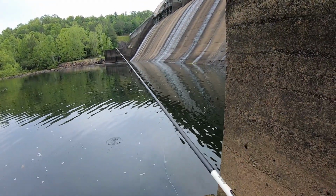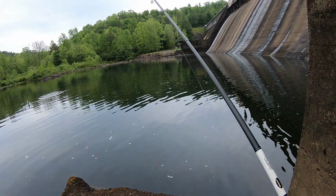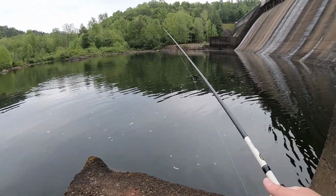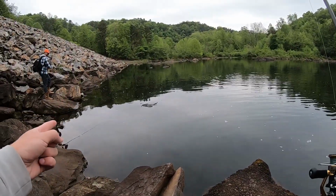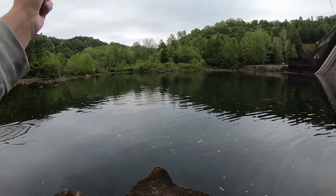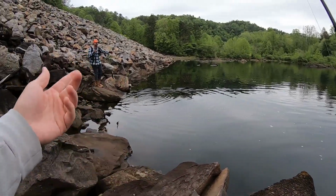Oh, there's one right here. A couple. You got one? Nice. Oh my gosh. Dante caught one, and I just had one bite my lure. My line broke, dude. I hooked into a fish and my line broke, but Dante got one.